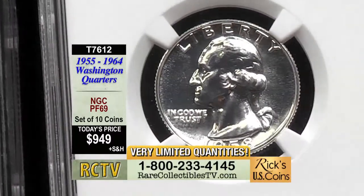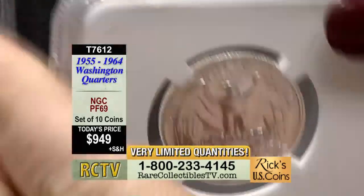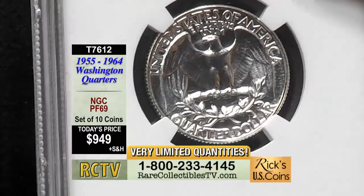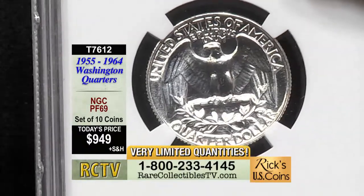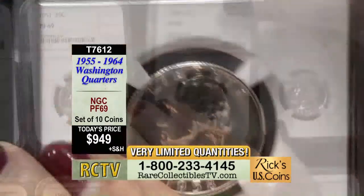$949. The 1958 alone should be a $500-$600 coin. That's one of the key dates. The 1958 and the 1960. Really, really difficult. Only 244 graded in proof 69.